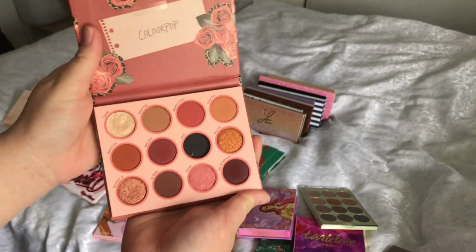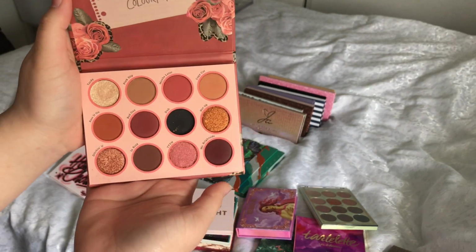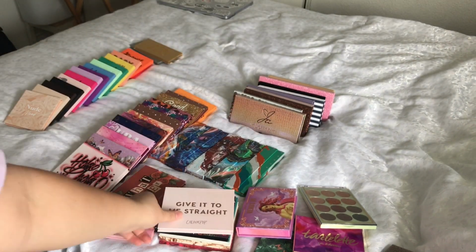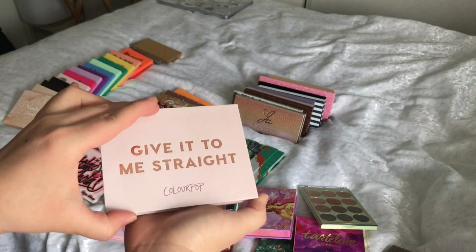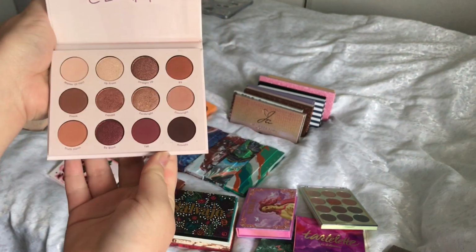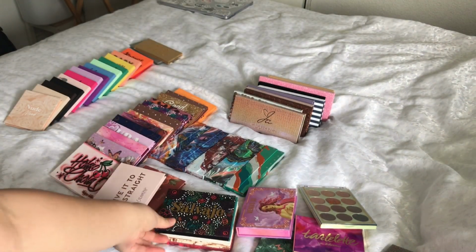Next, we have the Whatever palette. Oops, sorry, I hit the camera. But yeah, here's a glitter. Took it out. A neutral palette, a little warm tone. It's cute. Do I need it? No, like 99% of my palettes. Next, we have Give It To Me Straight. This is more of a purpley, mauve tone palette. It's cute. It's pretty old. I had it for a while, but yeah.